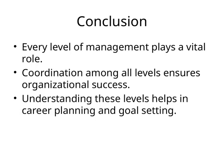As we wrap up, I want to emphasize that every level of management plays a crucial role in the overall success of an organization. Whether you're in frontline management, middle management, or senior leadership, each has its unique responsibilities and contributions. When these levels work together in harmony, with effective coordination, it creates a strong foundation for achieving organizational goals. Understanding these different levels isn't just about recognizing roles. It's also incredibly helpful for your own career planning and goal setting.